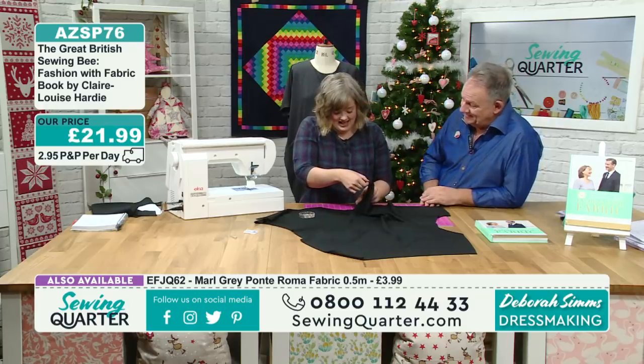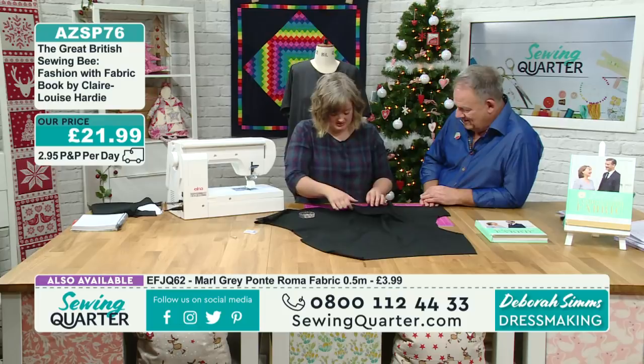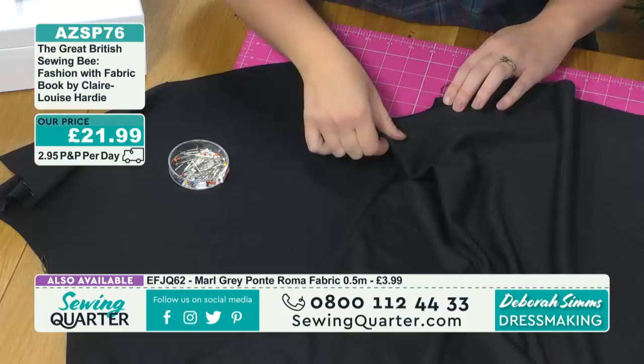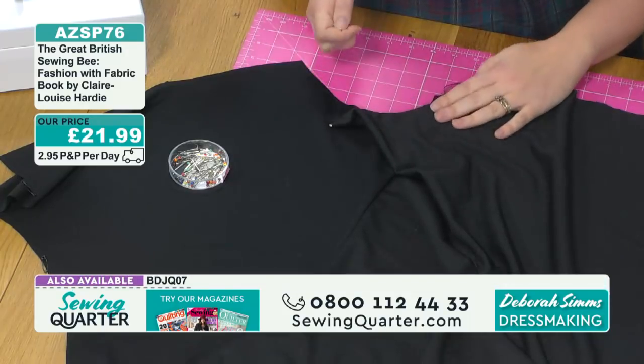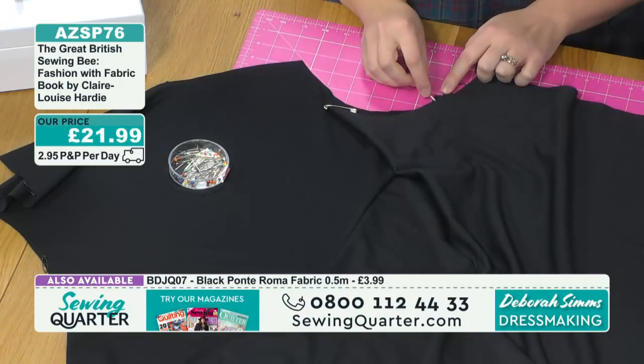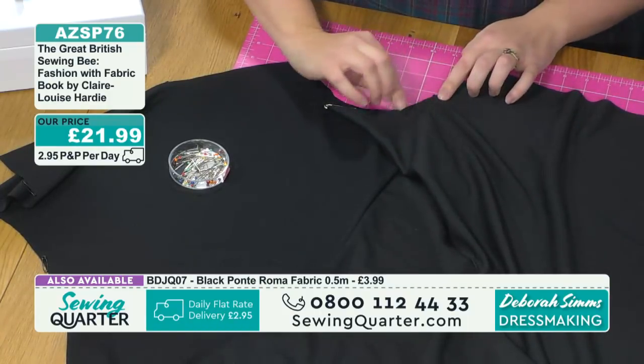Right, what are you doing next then? I'm just placing this neckline along so that we get it perfectly across. There we go. So what you want to do as well, as you can see here, you've got this little bit of excess at the top. Ignore that. Don't try and match to the excess and then come back down.